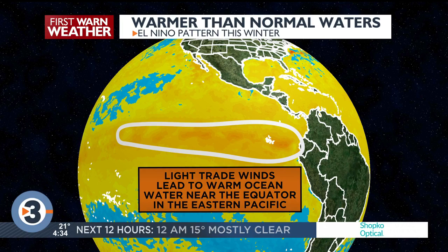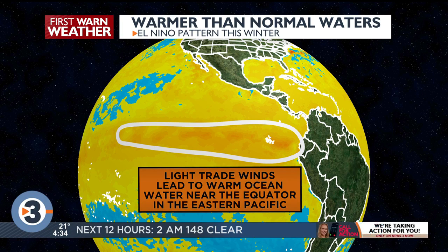The brighter the reds, the warmer the temperatures are above normal right now. And these are actual temperatures. They're running about 2 degrees Celsius above normal, which is a lot. That's what's considered a strong El Nino. These few areas that are in blue have slightly below normal water temperatures in the oceans.